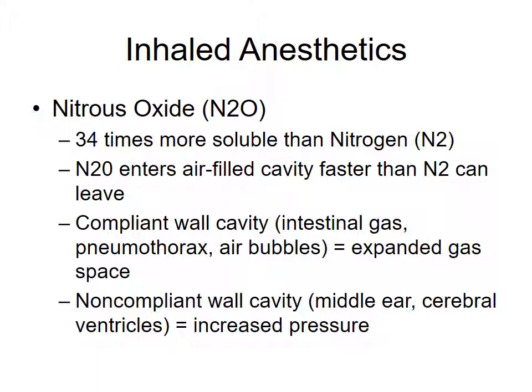We already said nitrous is 35 times more soluble than nitrogen, so it will enter air-filled cavities faster than nitrogen can escape from that cavity. So if you have a compliant wall cavity like the intestine, a pneumothorax, or an air bubble, what's going to happen? It's going to expand, because all that nitrous is going into that bubble 35 times faster than nitrogen can come out of that bubble. That can cause big problems. If you have a pneumothorax, it's just going to get worse.